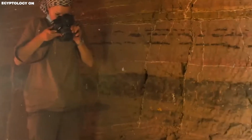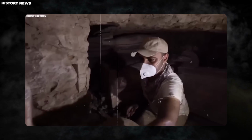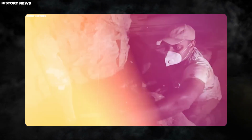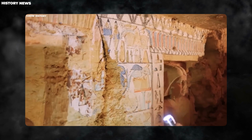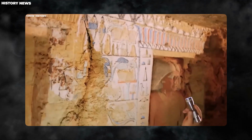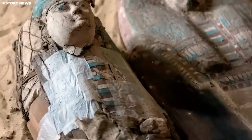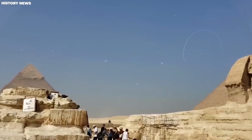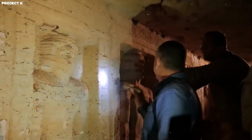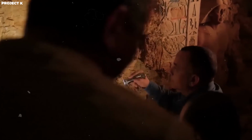It held a secret to the past, a name that echoed through time. The inhabitant of this extraordinary resting place was identified as Kawi, an individual of great significance during the 5th dynasty of Egypt. Kawi's legacy had remained hidden for countless generations, but through the dedication of modern archaeologists, his story was resurrected.